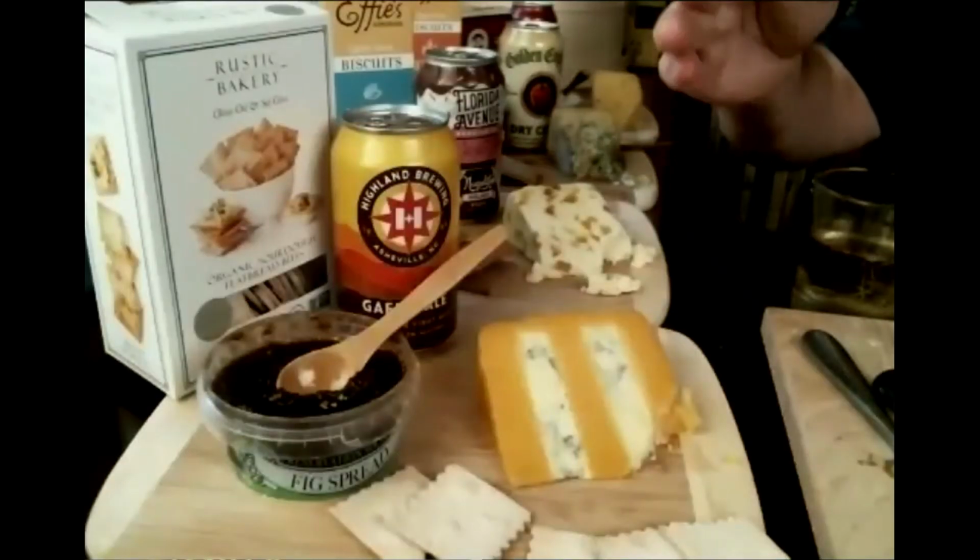Creating pairings is about knowing the characteristics of something and knowing why it would work together. But sometimes when you have multiple characteristics that play in there, trying to find something that's going to work together can be challenging because you have, I wouldn't say opposites, but you know, you have a very distinct difference between the double Gloucester and the Stilton.